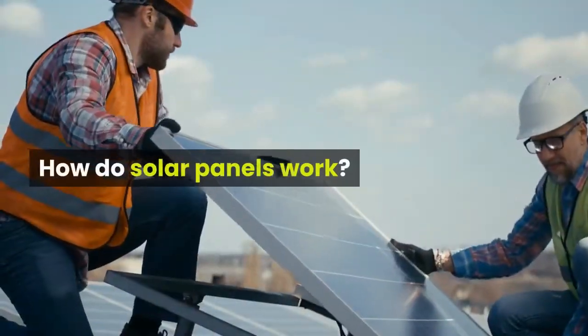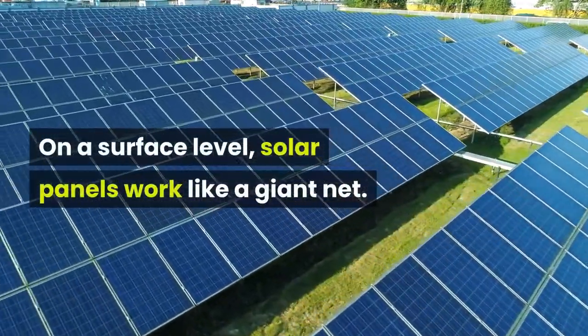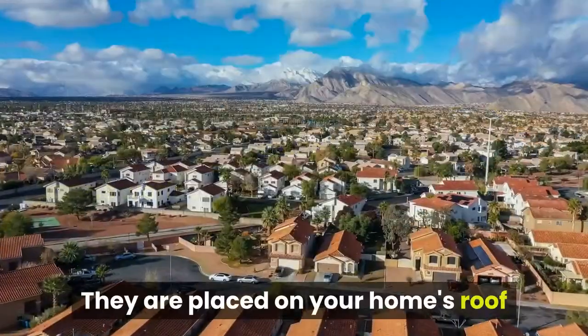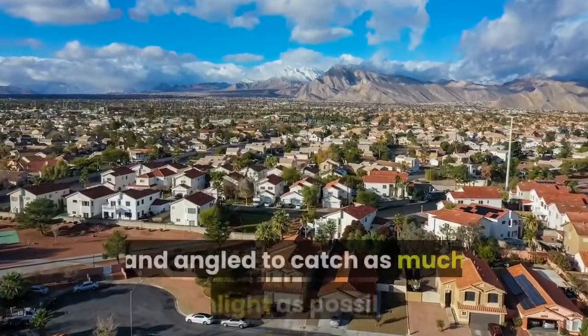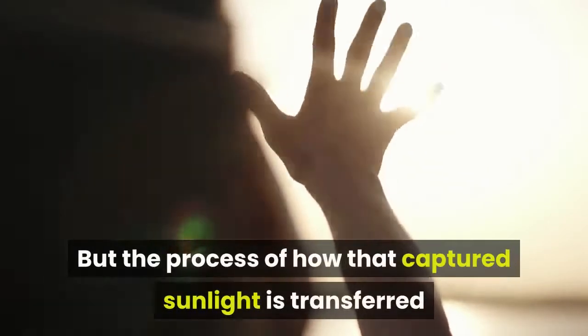How do solar panels work? On a surface level, solar panels work like a giant net. They are placed on your home's roof and angled to catch as much sunlight as possible. But the process of how that captured sunlight is transferred into electricity is more complicated.